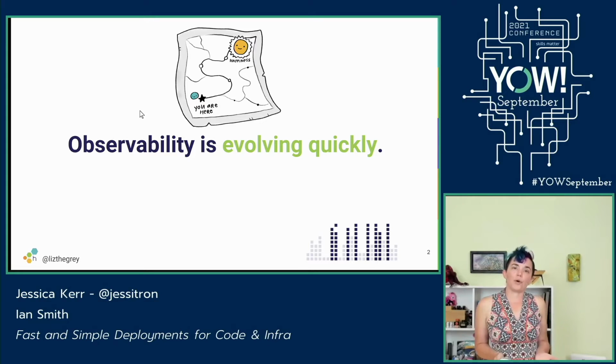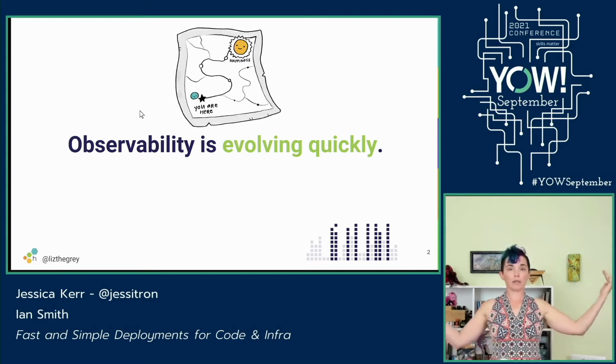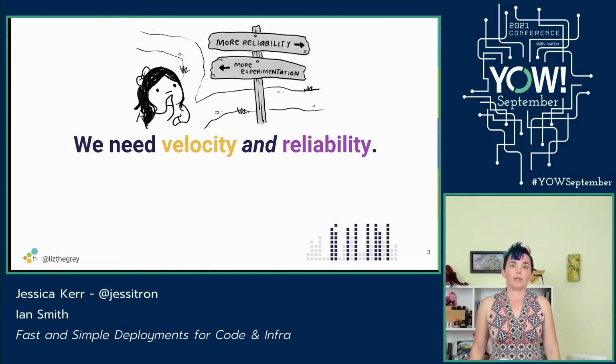This space is growing. And so there's a lot of competition, and there's also a lot of increasing scale. So at Honeycomb, we need both velocity and reliability. This is not a trade-off. I mean, in the past, people have considered this a trade-off, but it isn't. It doesn't need to be for our customers, and it doesn't have to be for us. So this is what we've done to get both.